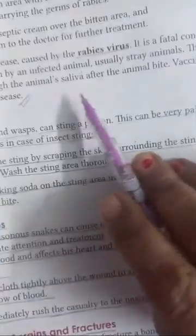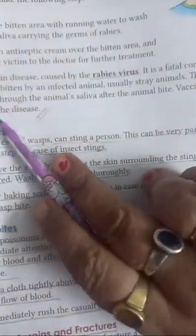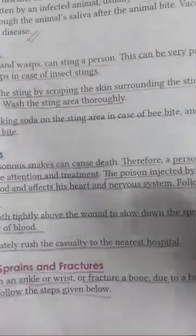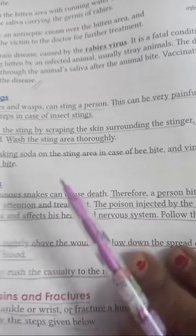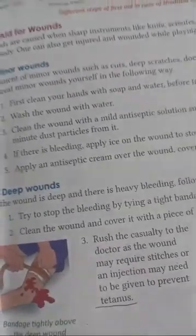So, the disease causing virus spreads through the animal's saliva after the animal bite. Vaccination against rabies helps to fight the disease. Means people can die with this kind of rabies virus. And even people can also die if the wound is very heavy. If the person is not taking the tetanus injection, he or she can also die that time. Okay.